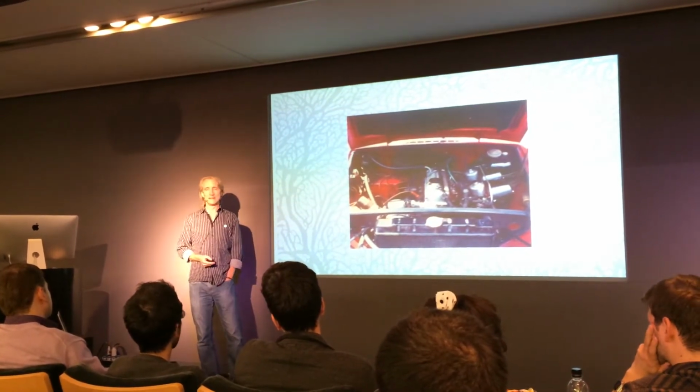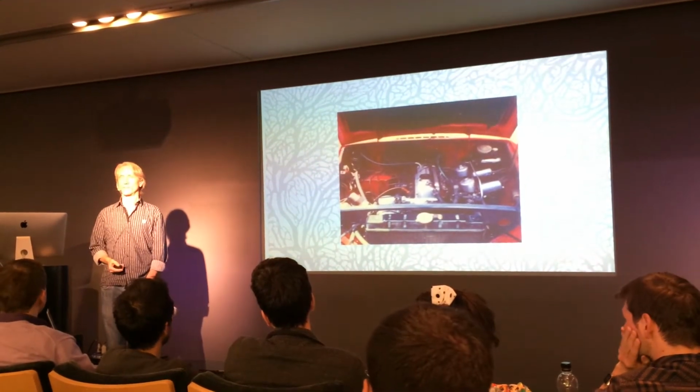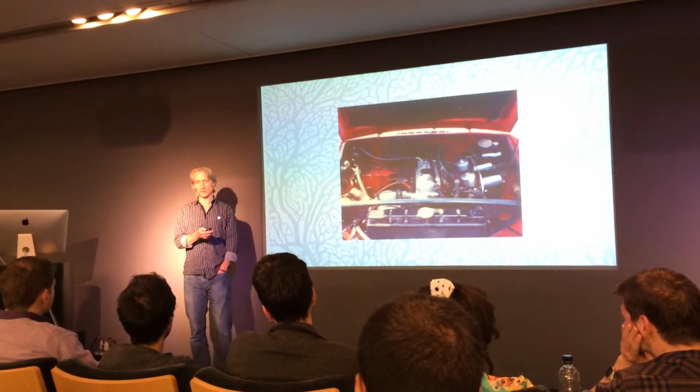I'll never forget it. A lot of engineers have similar stories of their childhood of taking things apart to see how they work. I should also point out, I don't have a picture of my girlfriend from this era.